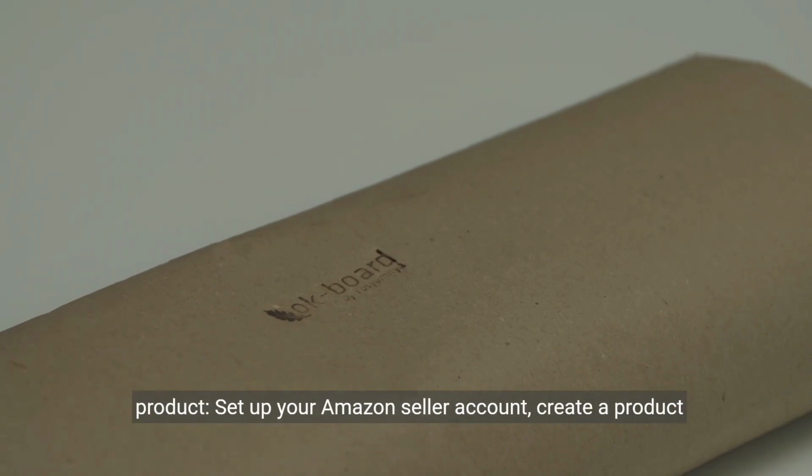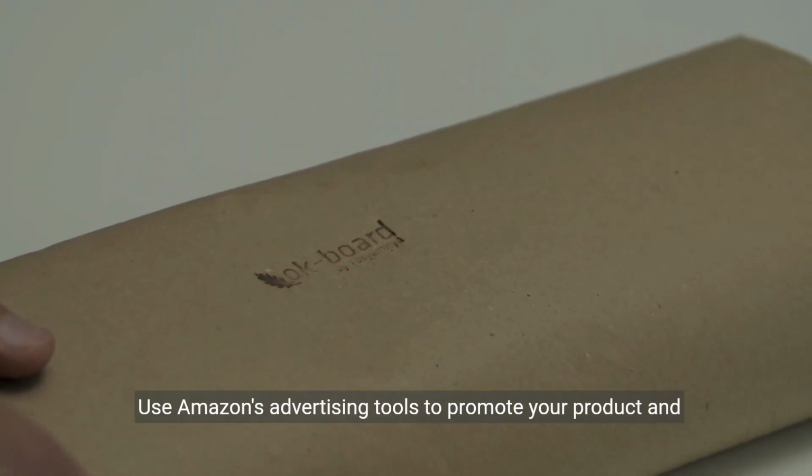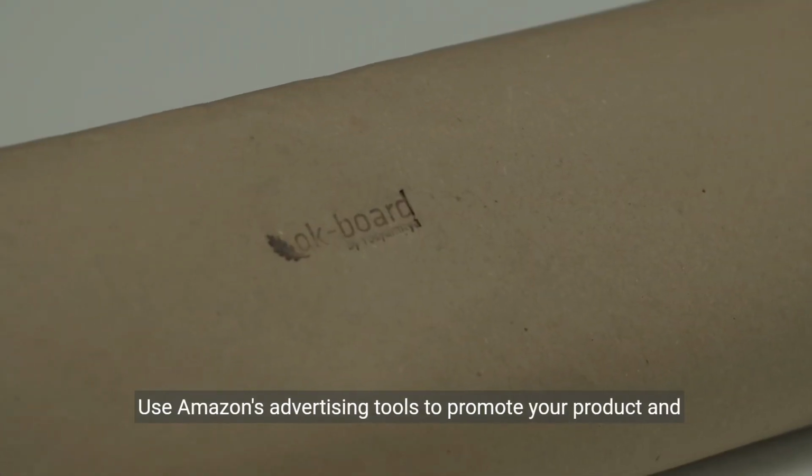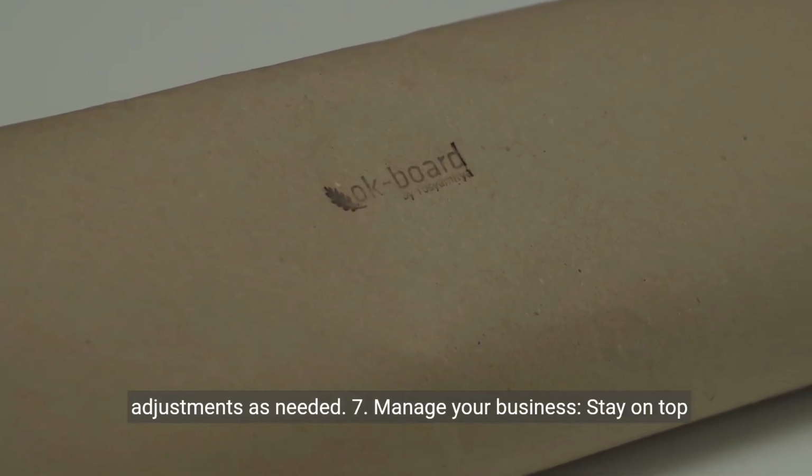6. Launch your product. Set up your Amazon seller account, create a product listing, and optimize it for search engine optimization, SEO. Use Amazon's advertising tools to promote your product and drive sales. Monitor your sales performance and make adjustments as needed.